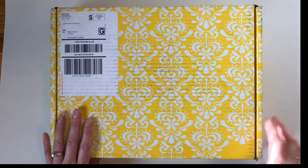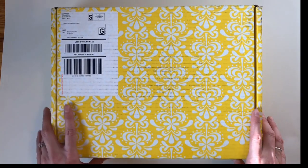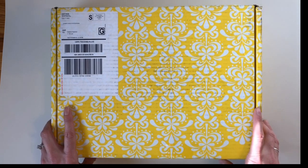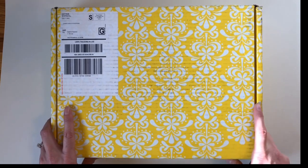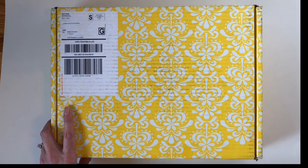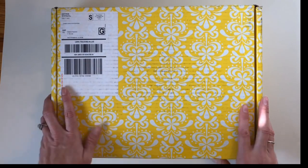And then coming up, I want to do another video of me setting up my planner and then also some Dave Ramsey cash envelope stuffing videos. And then I placed a huge Erin Condren order the other day, so as soon as I get that, I will do another unboxing and haul video as I'm super excited about all the stuff I got. So let's get started with this one.